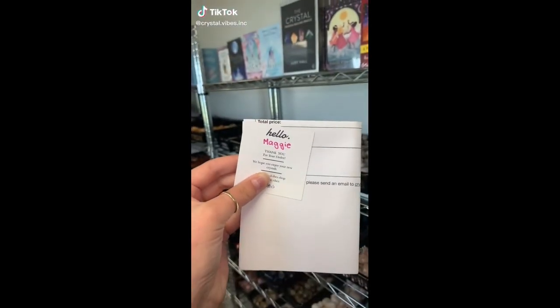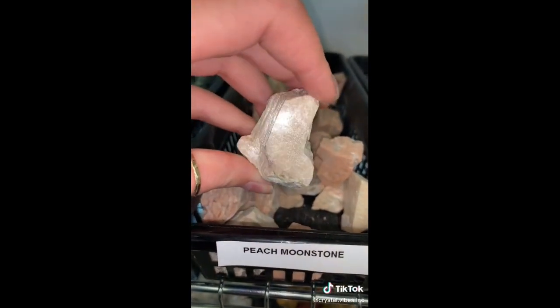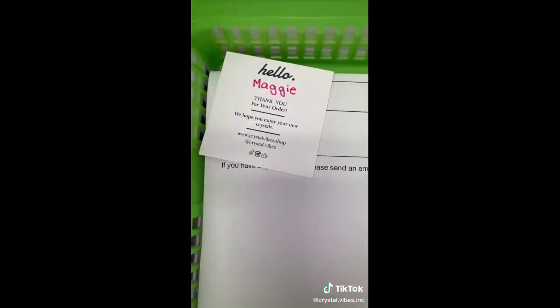Let's pack an order for Maggie. Starting off with a piece of rough peach moonstone. Look at how chatoyant these are. I'm actually gonna grab this little one to go with it as well.